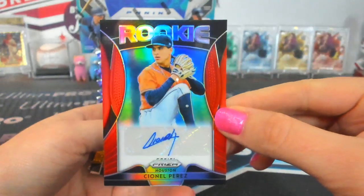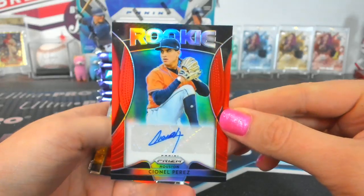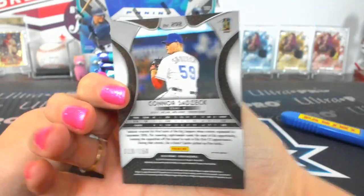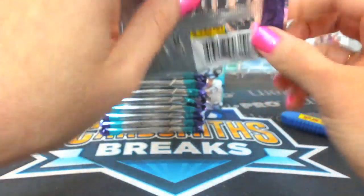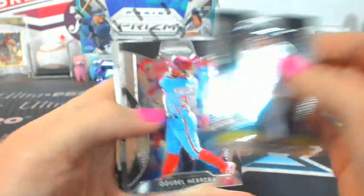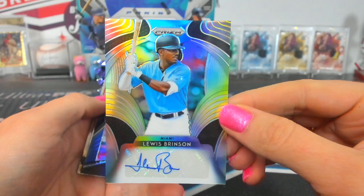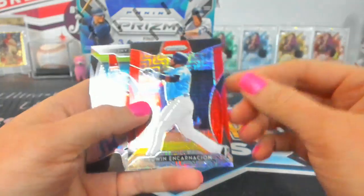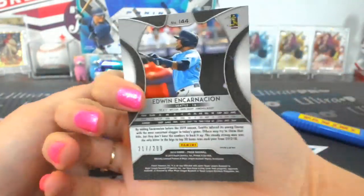Perez, red rookie autograph for Houston. Neon Orange Donuts, Sadzik for Texas, 119 of 150. Brinson, Prizm autograph. It's pretty. Miami Trash Panda, Brinson autograph. A Red Mojo Encarnacion to $2.99.